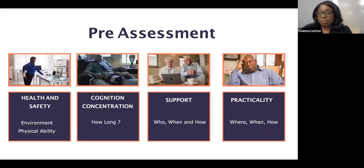On your checklist will be, do I have the right environment? Have I looked at all the health and safety? I know the OTs and the physios have started to do virtual tours of people's houses, so getting them to go around and show them, because there are cues and things that you wouldn't necessarily see on video. And do they have the physical ability to participate? How long is a session going to be? Does it need to be slightly shorter? Do you need to do a little bit of the assessment one day and a little bit of the assessment another day? That's all about smart timetabling.